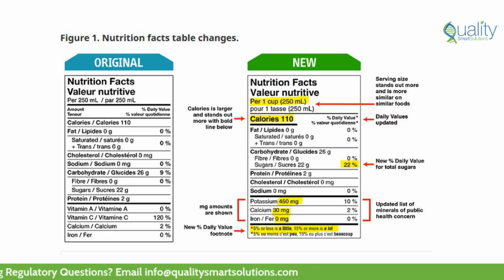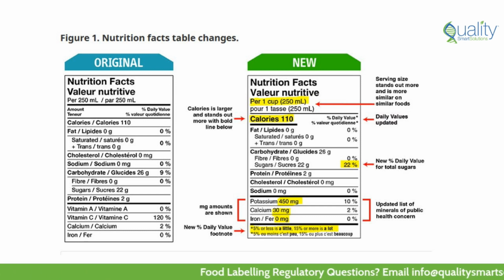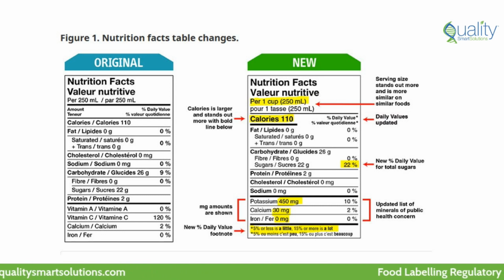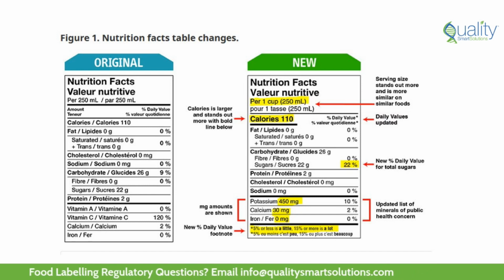So if you have a look at the table on the right-hand side, you'll see the yellow highlights are really pointing out the changes that are being made. So the serving size is being shown more clearly, and there's a household measure and a metric measure. So it's showing you per 1 cup, which is equal to 250 milliliters. Moving down, you'll see the calorie information is bolded and there's a bold line underneath. So that really stands out to you. It'll show you exactly how many calories are within that serving size.